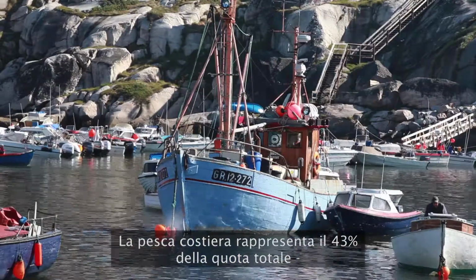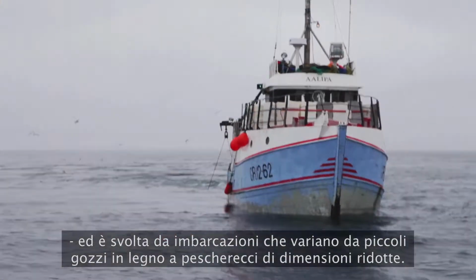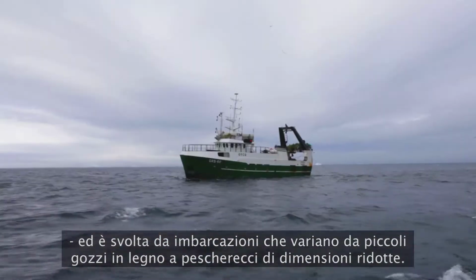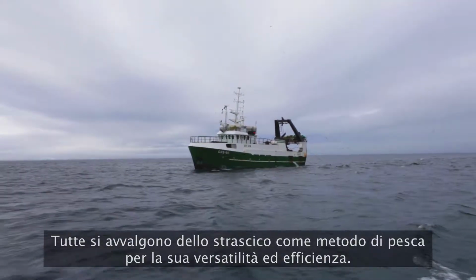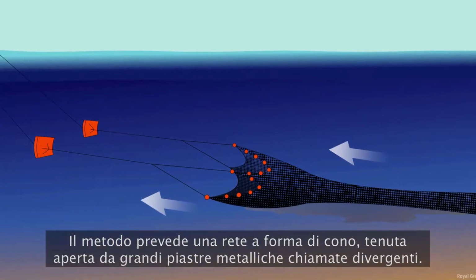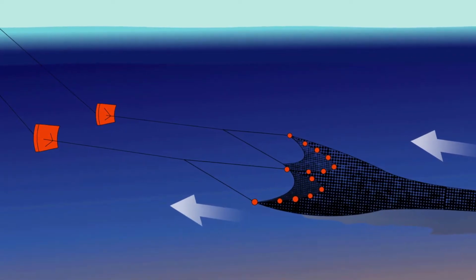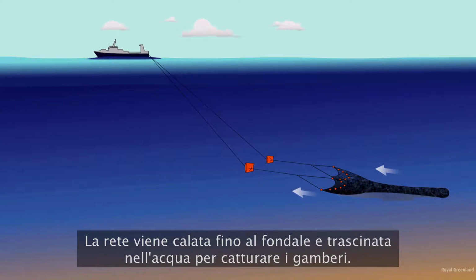The coastal fishery accounts for 43% of the total catch quota and is carried out by vessels ranging from small wooden cutters to small-scale trawlers. All use trawling as a fishing method due to its versatility and efficiency. The method employs a cone-shaped net, held open by large metal plates called trawl doors.